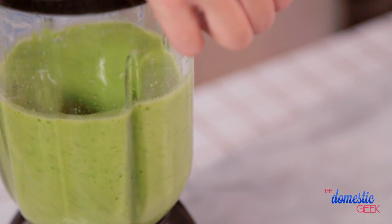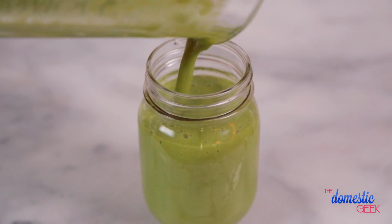If you like your green smoothies on the sweeter side, you can definitely feel free to add a little bit of honey or some agave nectar to this. Both would work beautifully. Then it's just a matter of blending it all up. And what you end up with is this glorious green smoothie that is a great way to start your day.